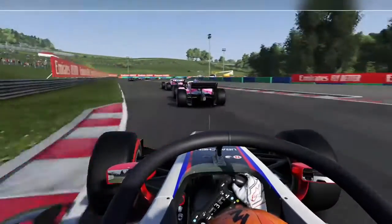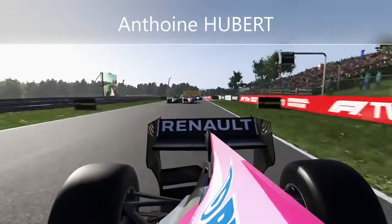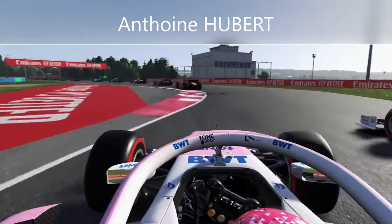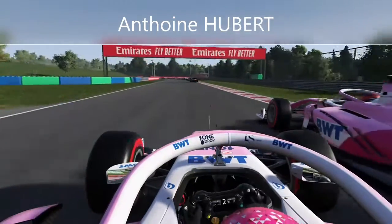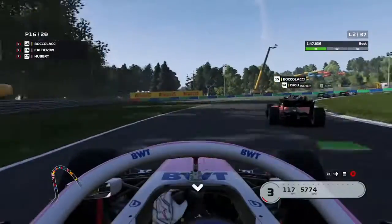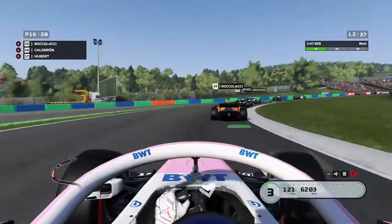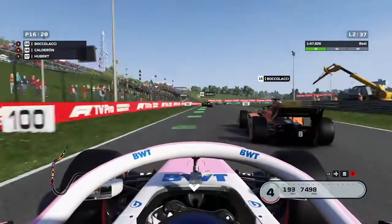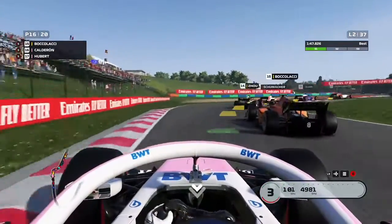But he certainly tried his best. Here's the onboard from Hubert, and you can see the extra speed we carried into that corner. Luckily he left the space in the last minute. We bang wheels on the exit, but no harm was done just there. So we've gained a position already in this race, and we might gain another one here on Boccolaci.